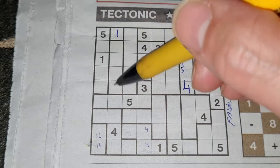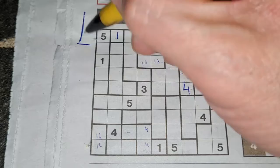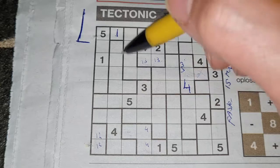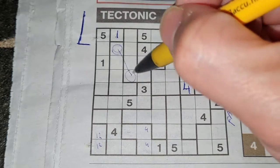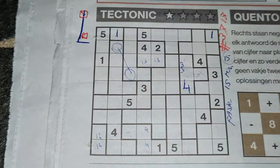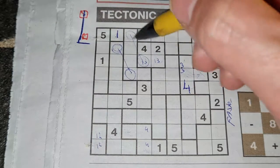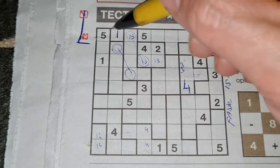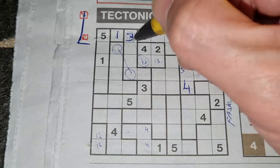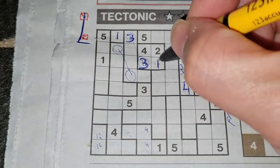For example, the L shape. Here we have an L shape. Remember, if you see the L shape, this box has the same number as that box. Here another L shape. This box has the same number as that box. So in this case, it's a 1 or a 3. We already have a 1 here, so it cannot be a 1 anymore. This box should be a 3. It's connected with that box, so it should also be a 3. One box left in this quadra box for the number 1.